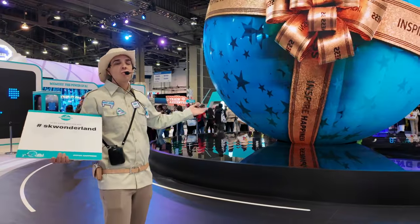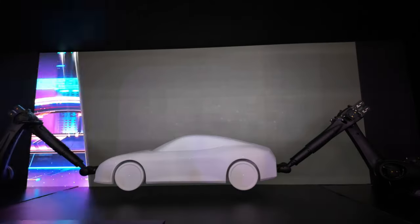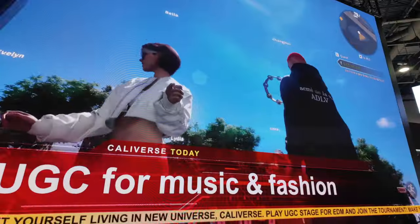Welcome everybody to the wonderful world of Wonderland. Honestly, my mind is expanded. I had no idea all of these innovations exist. Those massage chairs look awesome, but there's such a long line and we have way too many amazing things to go see.